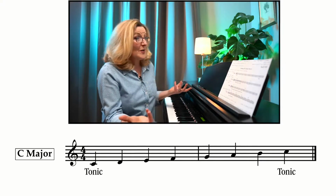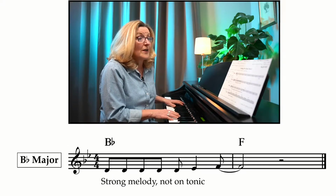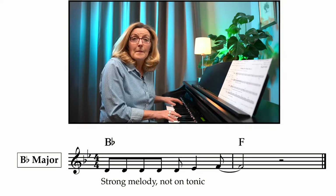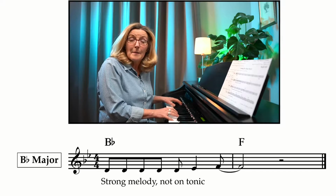I'm going to put something on the screen now for you. Okay, I'm just going to play this. It's just a little bit of a riff. Okay? Why would that be tricky when I'm trying to find the tonic?